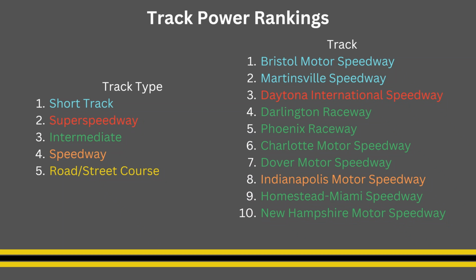Maybe I'll do some updated track power rankings and track type power rankings. Let me know if you guys want that, but this is where I am coming into the season based off of my particular favorites and watching the racing there at these tracks the last couple of years.